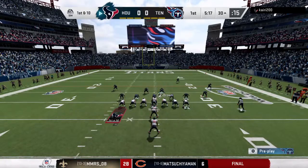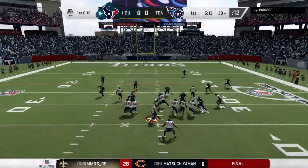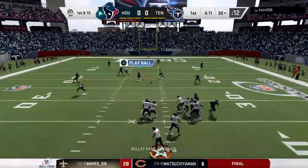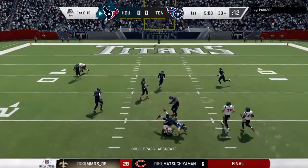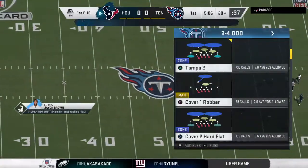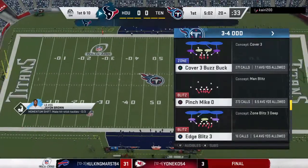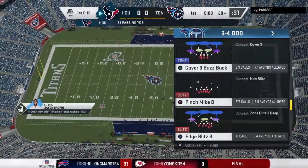So 1st and 10 now from the 30. Watson. Got his man, complete over the middle. That's McCarthy. First catch of this wild card game for a 1,000-yard receiver in the regular season. He's got a 1st down, too. Houston.